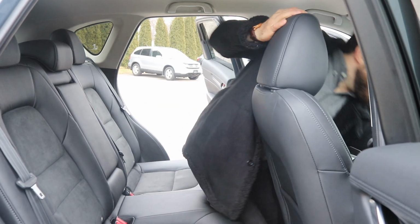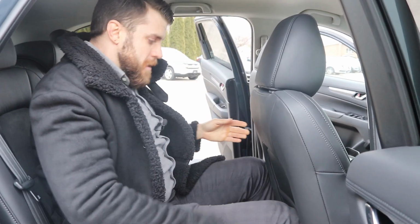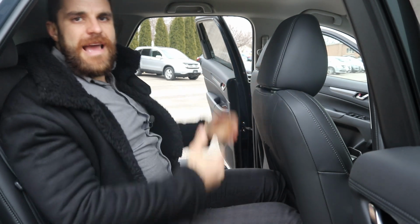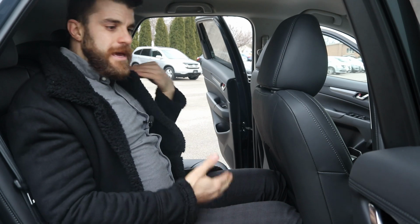I'm gonna put this seat all the way back. And when I put that passenger seat all the way back, it's a little tight for me back here, but I don't think the average person would drive like this. So I am pretty happy with the space in the CX-5.